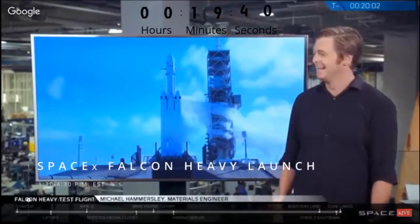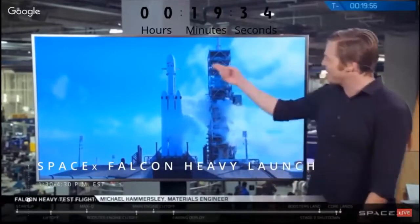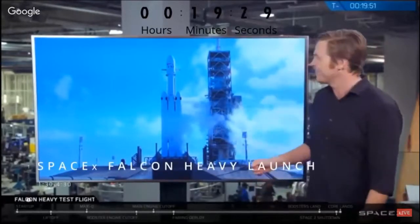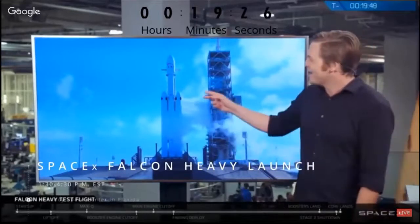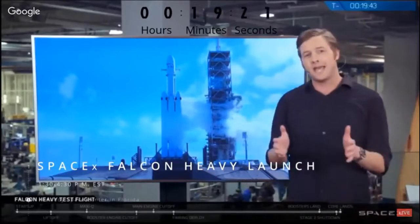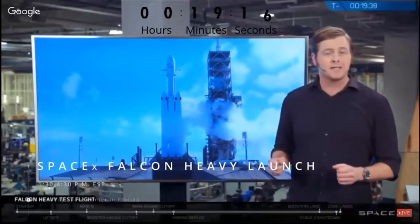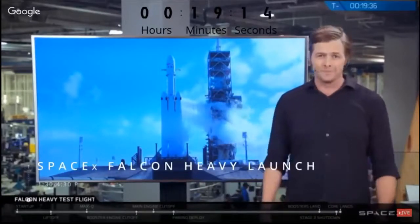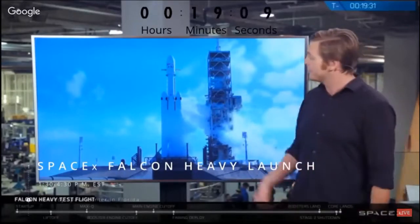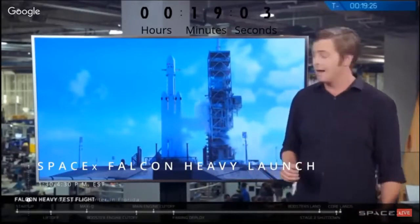Falcon Heavy is essentially 3 Falcon 9 rockets all strapped together, which means it can carry much larger payloads not only to Earth orbit, but to the Moon and Mars as well. Like Falcon 9, Falcon Heavy is a 2-stage launch vehicle. The big difference is that the first stage in Falcon Heavy is comprised of 3 cores, while Falcon 9 has only 1. Each one of these 3 cores has 9 Merlin 1D engines, making for a total of 27 engines overall. Altogether, those engines produce 5 million pounds of thrust, which is equal to 18 747s at takeoff.